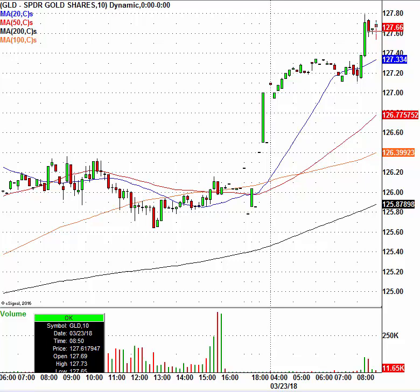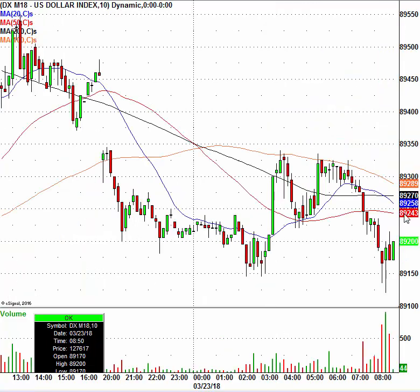Now if the dollar catches a bid, gold will come back down. So just remember, gold and the dollar are trading inverse to each other, and that is a long-standing relationship that we've been watching for years and years. So again, the dollar weaker today. Take a look at the dollar chart. You'll see that is down and gold is up, and that's the way that works.